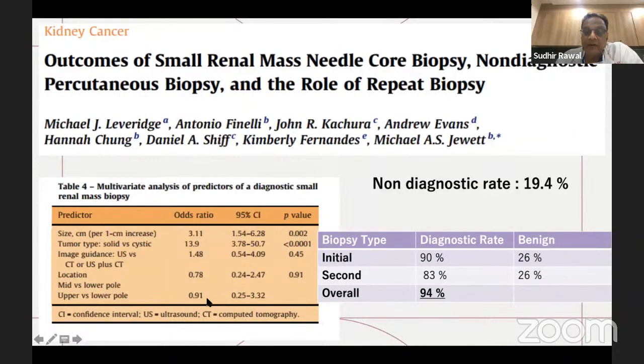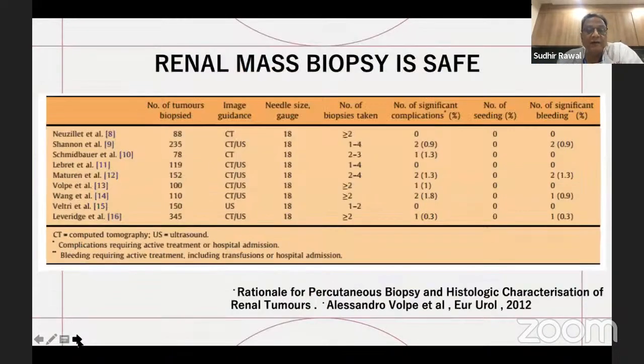One can do a second biopsy. One can take two cores, but one can also do a second biopsy. Initially and overall, you can see a 94% diagnostic rate. So one can actually reduce the non-diagnostic rate by doing the second biopsy. Is renal mass biopsy safe? Yes, definitely. You can see the complication rate is almost zero in different series.